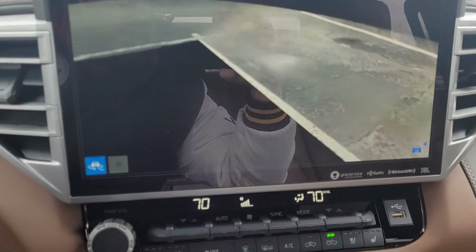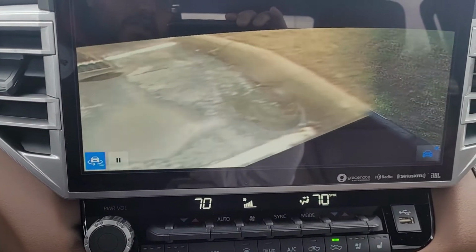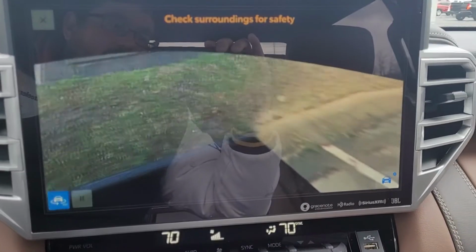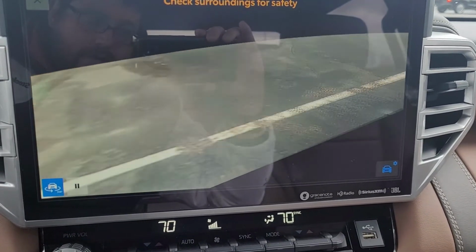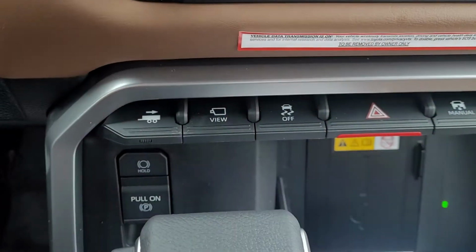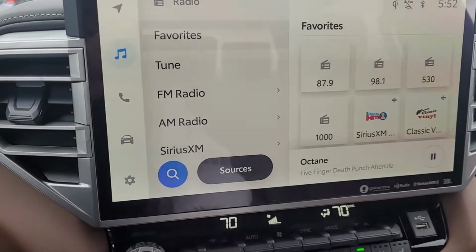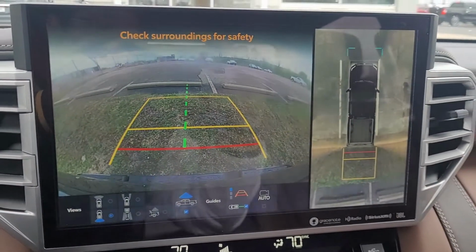Then if you want to look at a little bit different view without the truck, you can look at it just in a little bit larger capacity, putting it in the other mode for the 360-degree angle. All right. And then to get out of that feature, all you do is hit the view button again. Vehicle will also have the backup camera as well. So that'll give you a good look at how the backup camera looks.